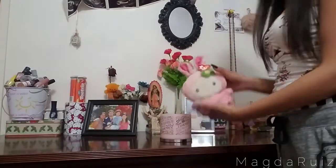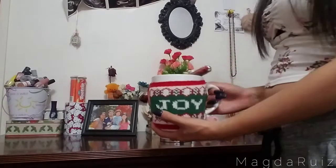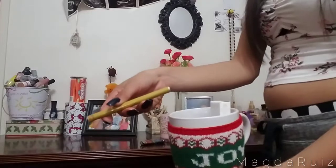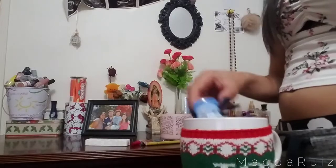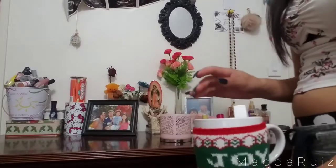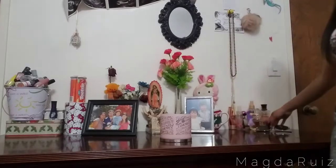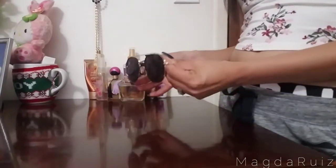I have my little Hello Kitty, and I have this right here. It's like a big mug. Got my lighter for my candle. Got my little cigarette. My favorite perfume at the moment. Favorite gloss at the moment. Some mints. Some Madrin for when I'm nauseous. So yeah, I keep this behind here so it won't be too much, and I just put my little Hello Kitty on top. And just right here I have my sunglasses, the ones I'm using at the moment. This is how they look.